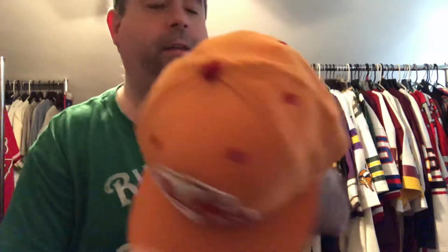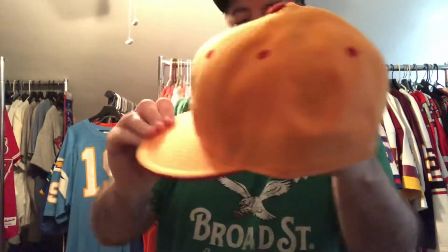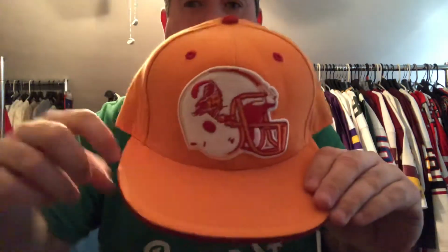It's got the red, the burnt orange, whatever it is, a button on top and the eyelids. Of course, the Mitchell & Ness logo is in that red too. It also has the two-tone on the brim. So you got the solid orange and then the red for the underbrim. Black band on the inside.